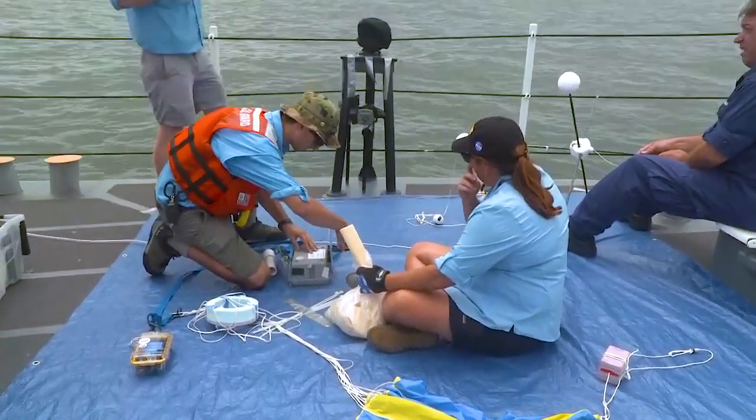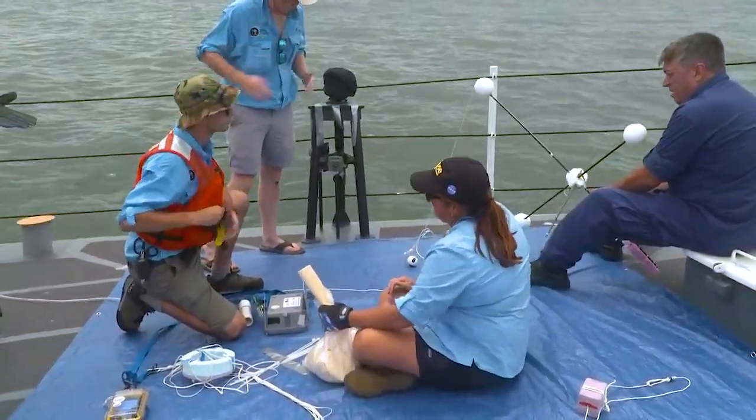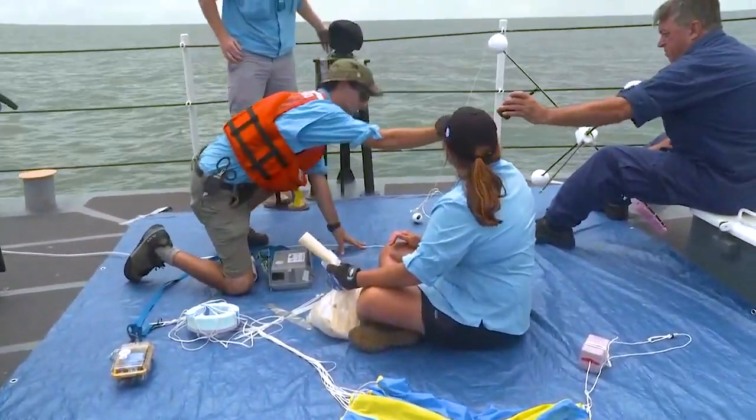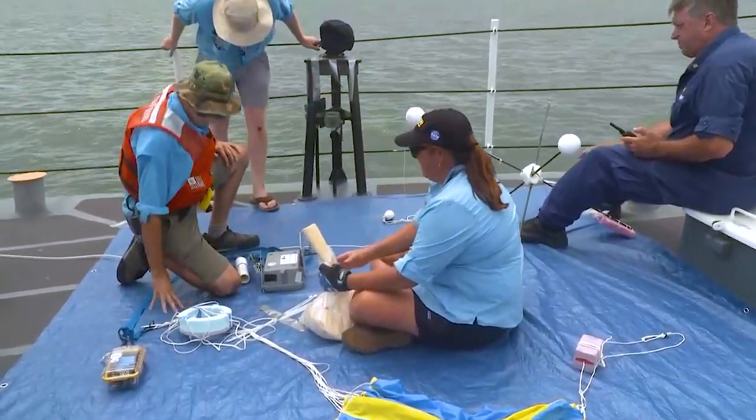We don't want to lose anything as we let it go from the boat. Yeah, that would be unfortunate. Cindy's holding the balloon right there, and we're about ready to connect the nozzle and inflate the balloon. What do you use to inflate the balloon with? This is helium tanks right here.